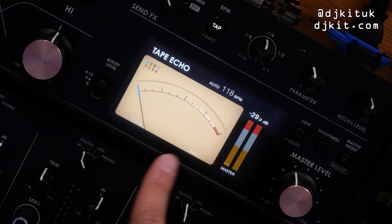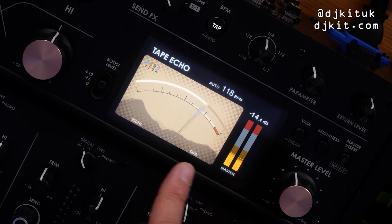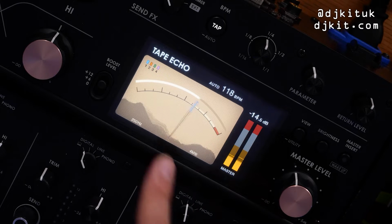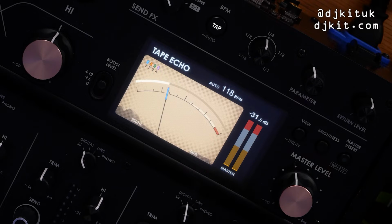Hopefully you can see the white coloured bit on the display here. You can see that's where the blue is hitting in that white coloured bit, then it turns red at the end. That is where the Rupert Neve transformers kick in that really sweeten up the sound of this mixer. This is weirdly the only mixer you're not recommended to push into the higher ends, but you should push it into the higher ends, because that's where you're getting the best sound. That's where the Rupert Neve transformers kick in.